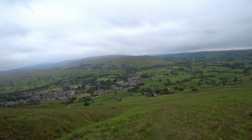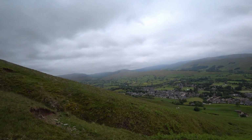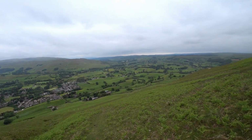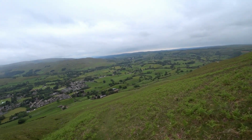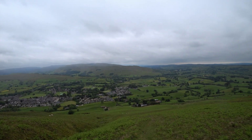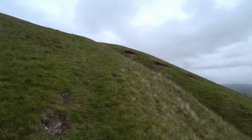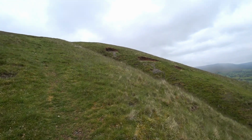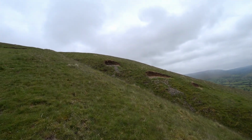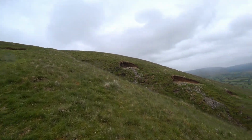So you'll probably see it looks a bit mistier now. That's not because the mist is coming down there, it's because we're gradually going up into it. A bit of rain in the air there, so this might go off in a minute. There's a gully over here, cut by the rain. Sheep will go into those little holes there, no doubt, if the weather gets bad.